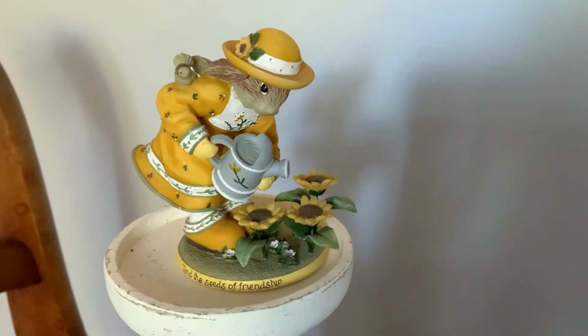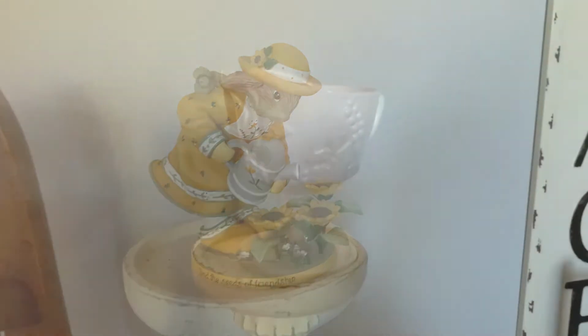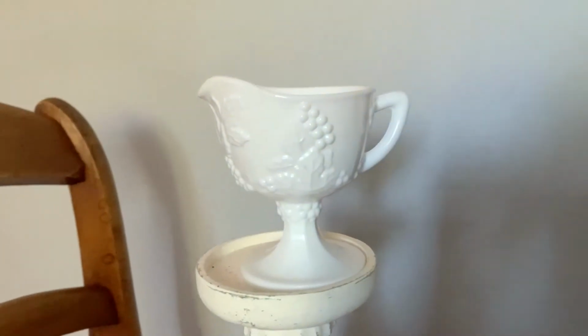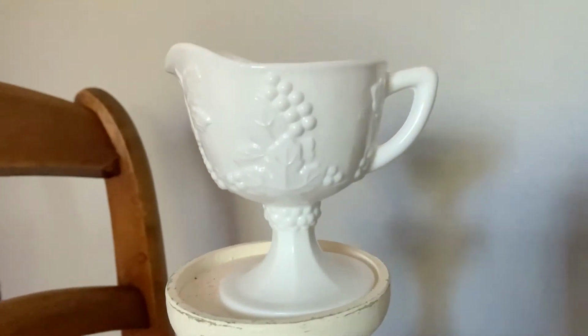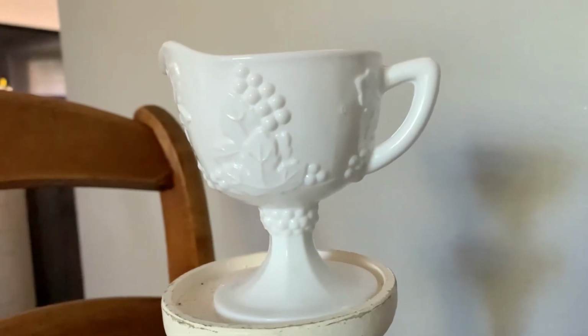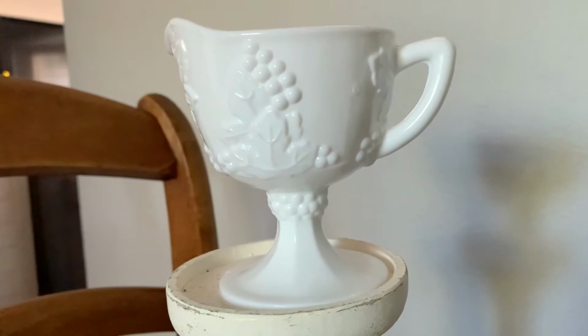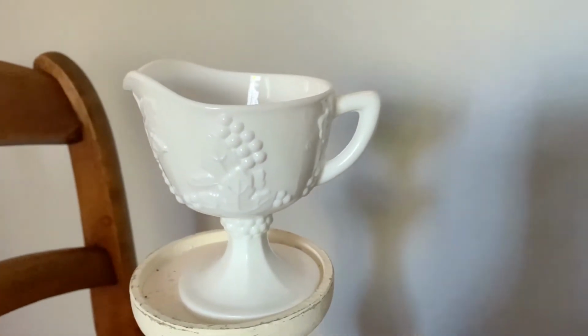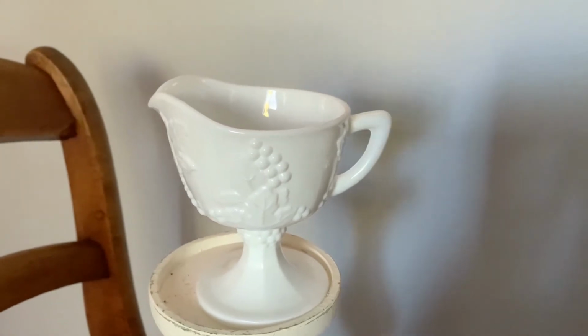A really cute thought. Here is my white milk glass piece. It's a pitcher to add to my growing pitcher collection. And isn't the detail on it lovely? I'm not sure who manufactured it, but it is just beautiful.